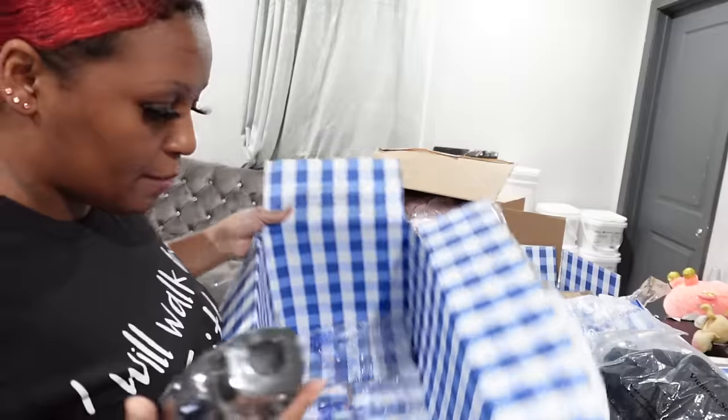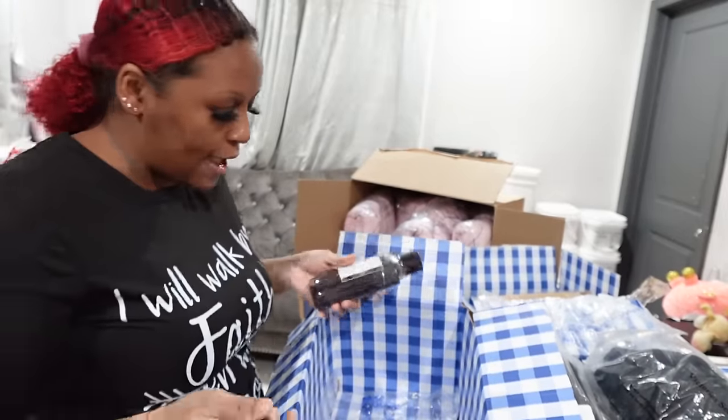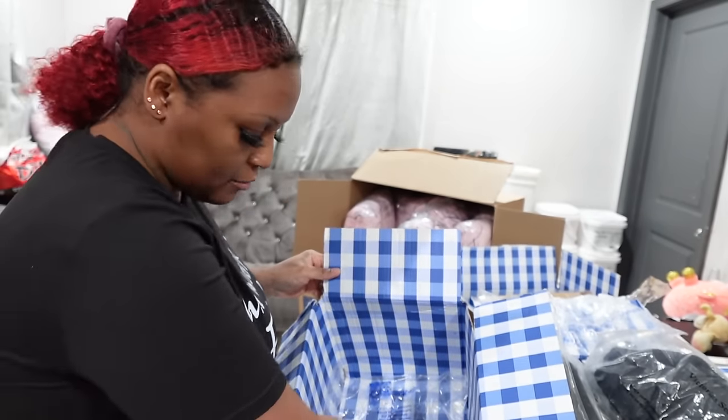But that's it, y'all. That's all I got for the men's. It looks like I did pretty good though. I actually got a lot of stuff. I probably spent about $125, buy three, get three. It was amazing to me.